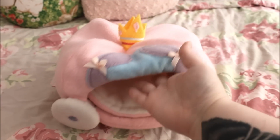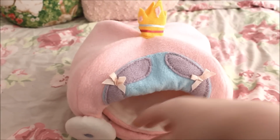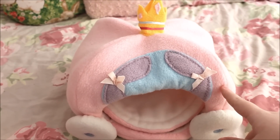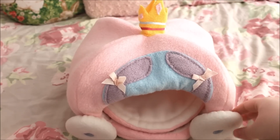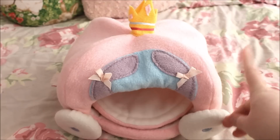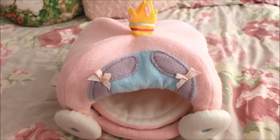And this is all just made with wadding, and you can just shake it up to make it keep its shape a little bit better. But these do really last in the wash as well, and this has definitely been in the wash many times before and it has done really well. So I would definitely recommend Steph's items. She is again based in the UK. You will probably notice a recurring theme with that.